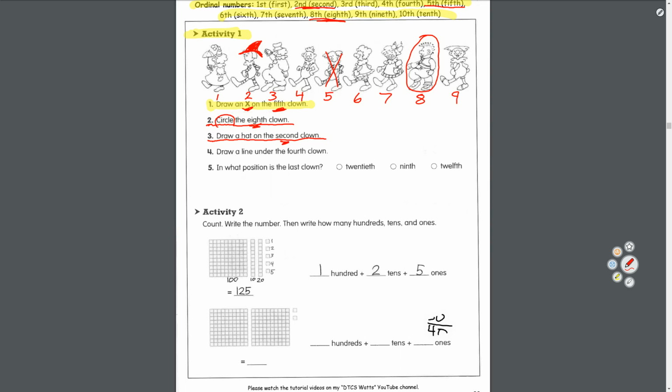Yeah. Number 4, draw a line under the 4th clown. A line under the 4th. 4th. 1, 2, 3, 4. He's walking on ground. Number 5, in what position is the last clown? The last one. Number 9, is he 20th, 9th, or 12th? He is 9th.